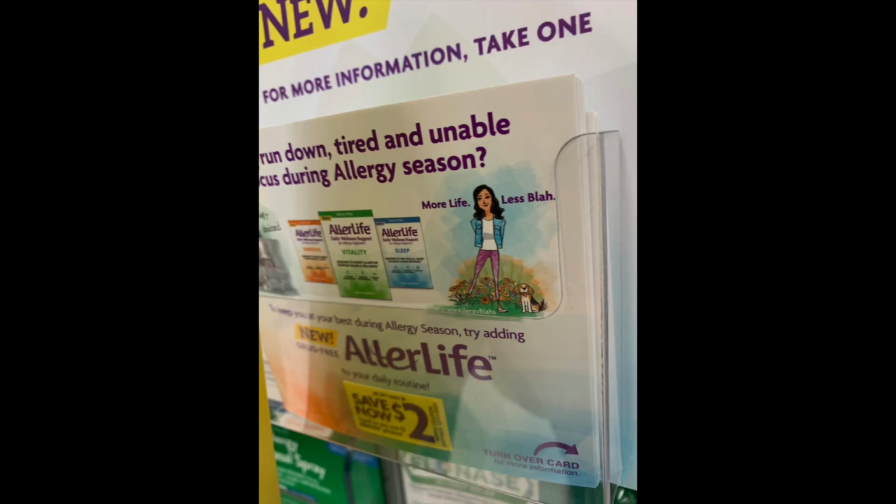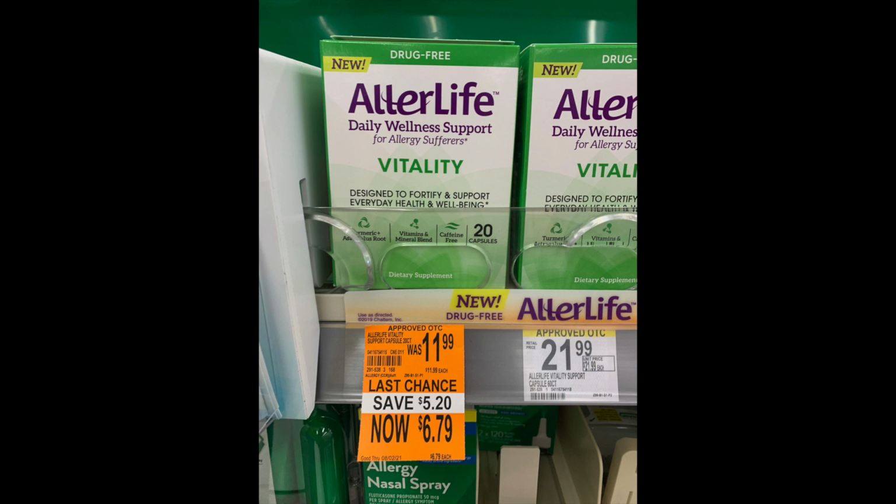Now, this company is called Allerlife. As you can see, there's a little display right near their product that says there's a $2 coupon there. So here's a clue: whenever you can find clearance merchandise, and you can find a really high value coupon, you can get it for very little out of pocket.